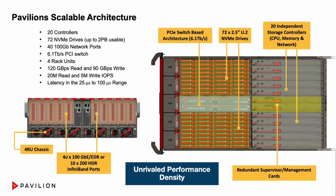The result is over 120 gigabytes a second read and 90 gigabytes a second write. We can deliver 20 million read IOPS and 5 million write IOPS, all at an impressive read latency in the sub 100 microsecond range and write latency in the 25 microsecond range, delivering unrivaled performance density.